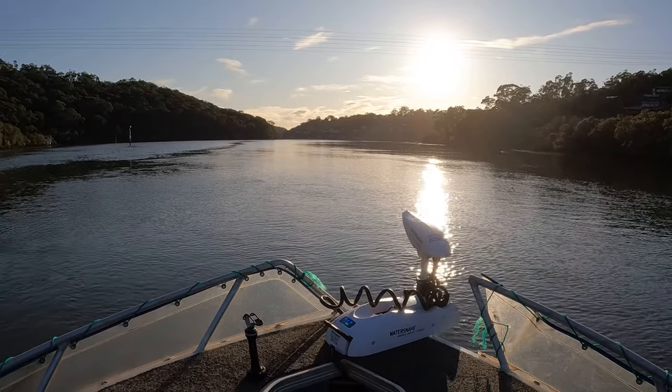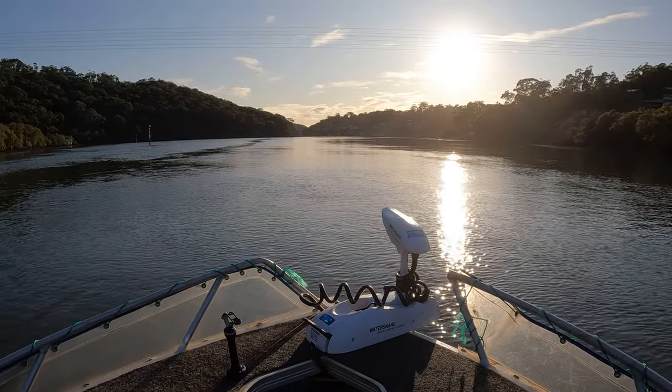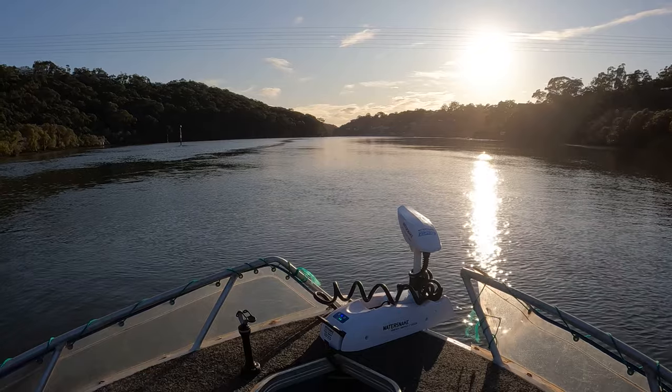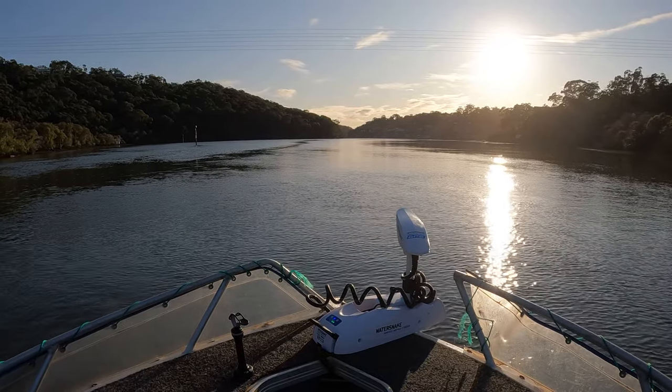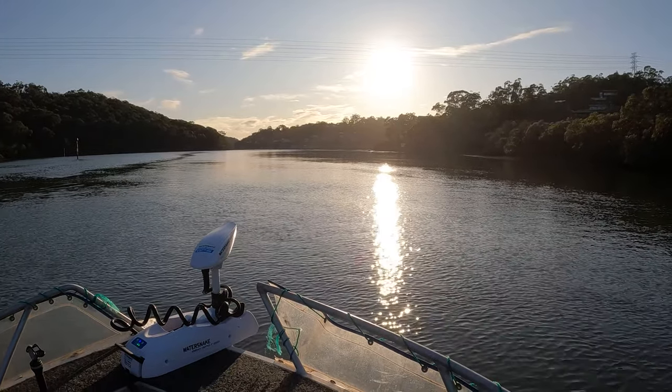I got a bite on my first cast. I wasn't really ready or set up. I was doing a few things with the rods and reels, all that sort of stuff. But yeah, so cool. Kind of a little hot spot here. I'm just going to go see what that little blow up was on the left here.